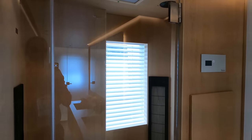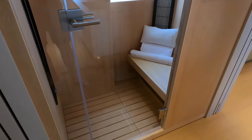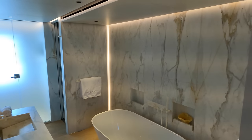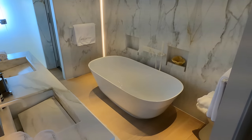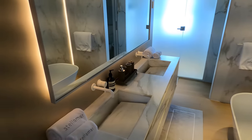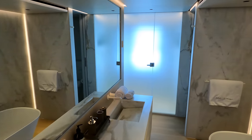Over on the starboard side here, we have a spacious infrared sauna. I've never used one of these infrared saunas, but if you have, let me know what it's like in the comments below. We have a toilet here that can be shut when it's in use, but check out the centerpiece, this huge bath. Once again, the quality and finish in here is exceptional. Opposite the bath, we have a large mirror with his and her sinks. Over on the port side of this vast bathroom is another toilet.